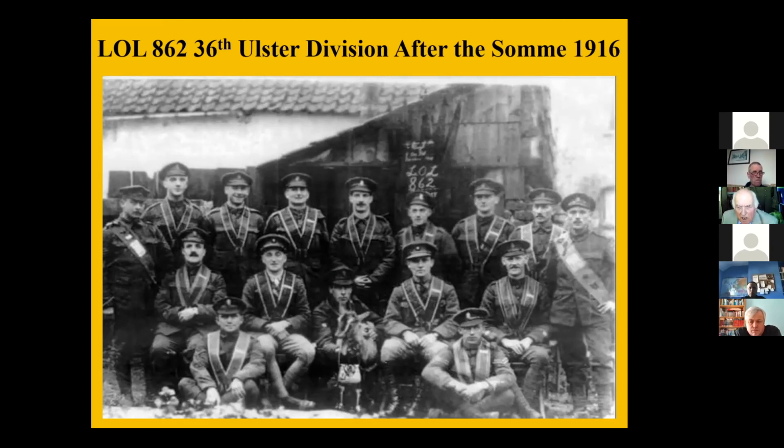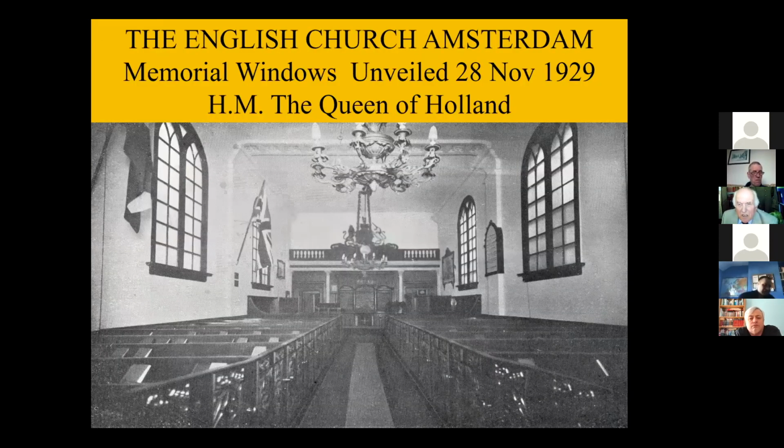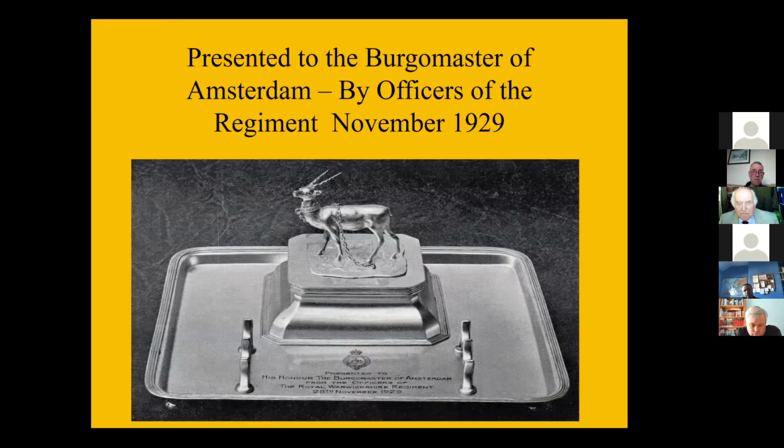After the First World War, our links with Holland were renewed, and our connections with the past, and windows were dedicated to the English regiments in Dutch service, with a big service by the Queen of Holland in 1928. And also the Burgomaster was presented with this very nice inkstand. I've obviously walked past this church hundreds of times. I've been to Amsterdam, and I haven't been in. I didn't realise the location until I was looking this up. It's right in the centre. I was probably too drunk to notice it, but there we are.